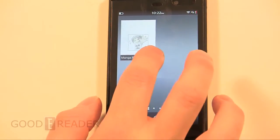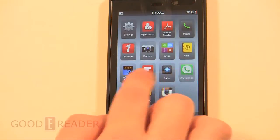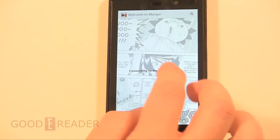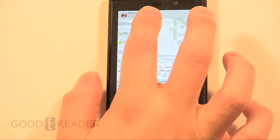All right, so we looked at that. Now the last manga app that we're going to look at is very akin to Manga Reader 2, except it's presented in a bit of a different way.